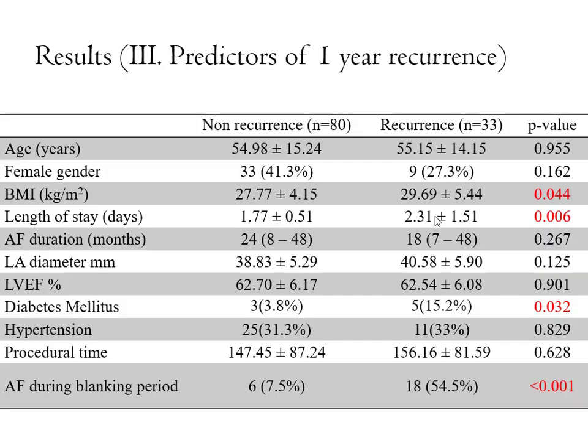And we studied the predictors of the recurrence of AF after 1 year, and we found that obesity was a factor, as the body mass index was higher in the patients with the recurrence. The length of stay after the procedure was related with any complications that occurred with the patient. The presence of diabetes was a bit higher in patients who had recurrence, and of course the presence of AF during the blanking period was associated with more patients having recurrence after 1 year in our follow-up.